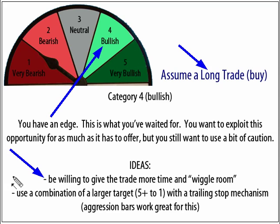Another idea that I think makes sense in this case is to use a combination of a little bit larger target with a trailing stop mechanism. So in other words, once you're in the long trade, have a target that's out there that's a pretty nice winning trade, and as it's going in that direction, use a trailing stop mechanism. And our aggression bars tend to work great for this.